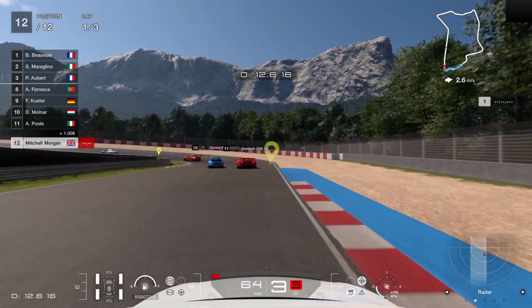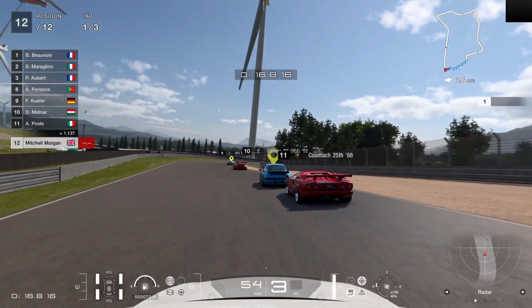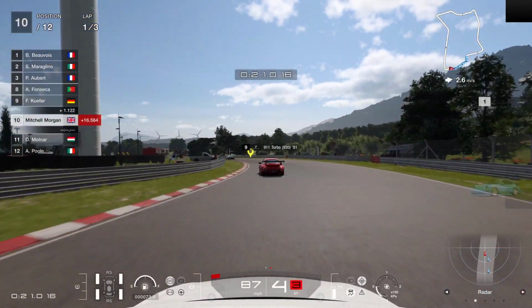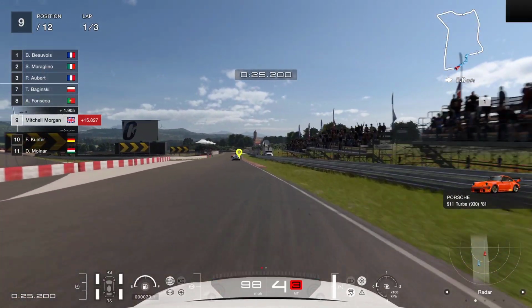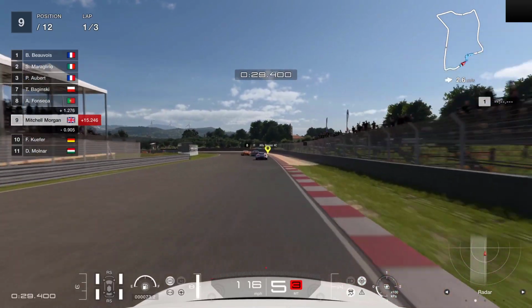So the Lamborghini's doing a move on the Porsche. So we'll just hang back a little bit through this corner just to leave these two to work themselves out. Opportunity opens up on the left-hand side. We go between the two on the right-hand side of the 911 Turbo. So up into ninth already, just feeling my way through this one.